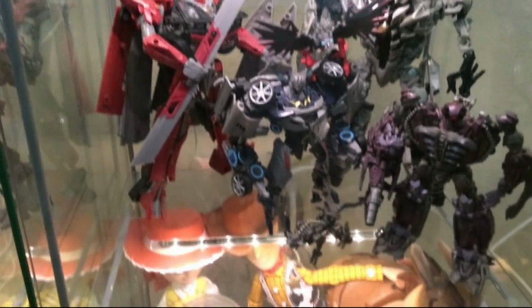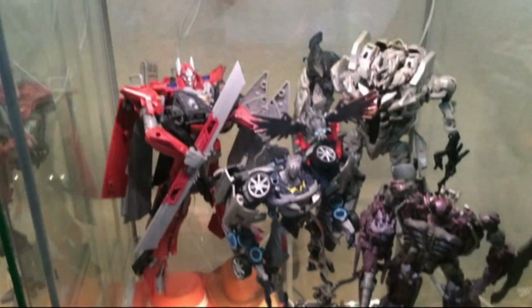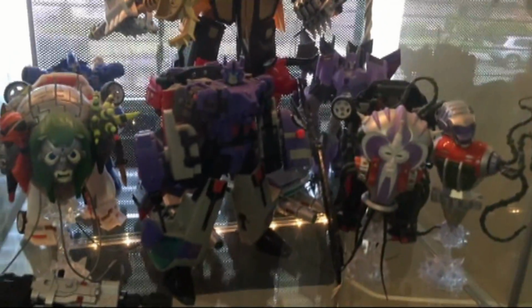Here's some of my movie Decepticons. The evil Prime, Megatron, Shockwave, all that. Here's some Seekers, well, all my Seekers, basically. And then here is basically the Decepticons from after the original animated movie, kind of. That's the theme that I'm going for there, which is hard to see because the light's right there.